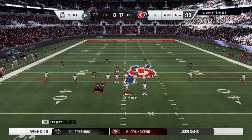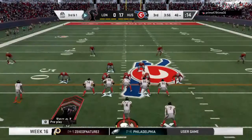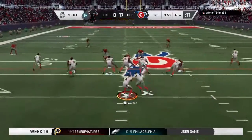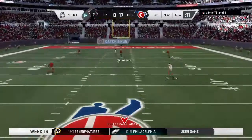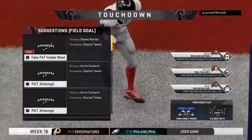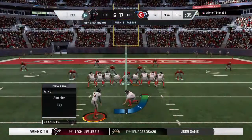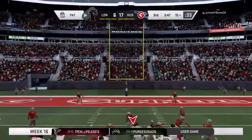This offense in desperate need of a conversion as they come up on 3rd down. They'll fake the handoff. Now Watson, he's going to fire one deep over the middle, and he will take this one in for a touchdown. A big play there, his 26th touchdown, drawing even with Marshall Faulk for the 4th most in a single season.